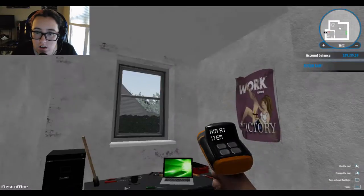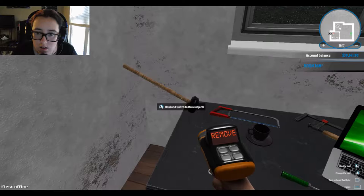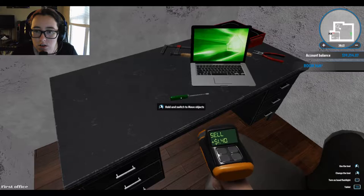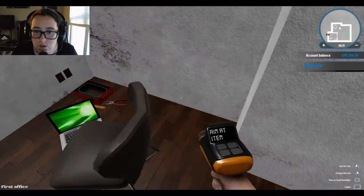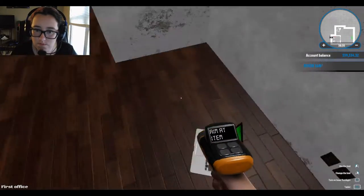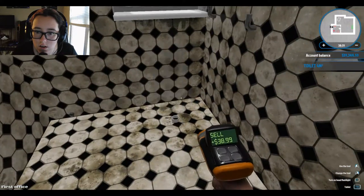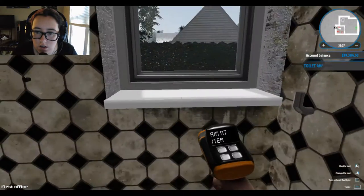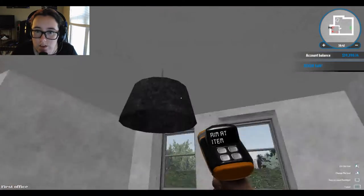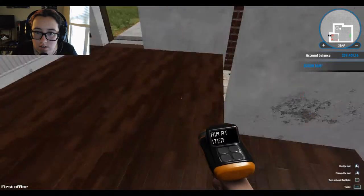Chainsaw. Just sell everything. Screw it, sell that too. And this chair, and just everything. This is what I was waiting for, is to sell everything. Can't sell this. Sell that. Sell that. What is that, a smoke detector? Alright, I think that's all the stuff I can sell.